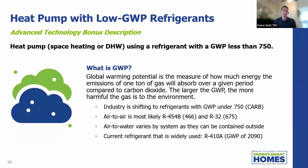Next, we have a heat pump with low GWP refrigerants. Heat pump, space heating, or domestic hot water using a refrigerant with a GWP less than 750. The industry is shifting to refrigerants with global warming potential under 750. That 750 comes from the California Air Resources Board. The 700 ruling comes from the DOE, the EPA, and the EPA and CARB agree on being under 750.